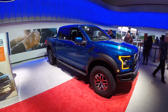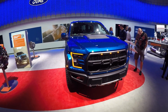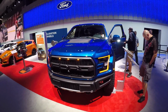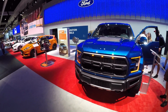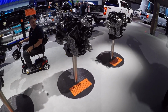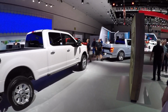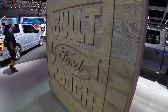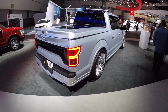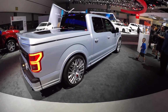Here's the new 2017 Ford SVT Raptor with the new turbo V6. And this thing is a total beast. I mean, it's a huge truck. Look at it next to the size of the little Fiesta over there. It's giant. Got the Ford F-150 engines. That was the sixth, the first one. Pretty cool. And this custom F-150 looks pretty awesome. Lowered with the tonneau cover and these crazy rims. Very nice.